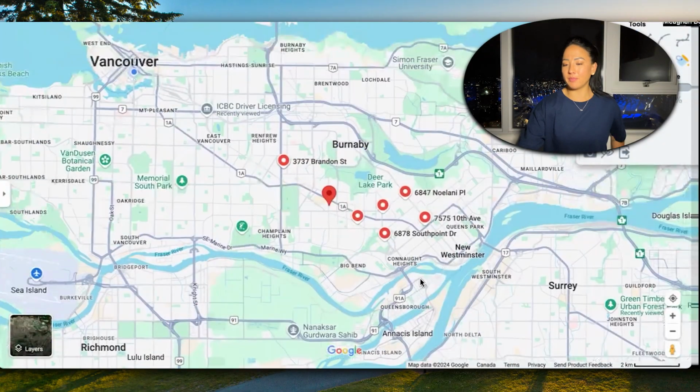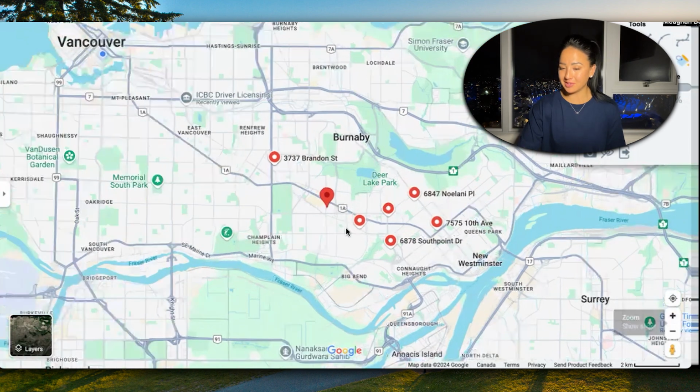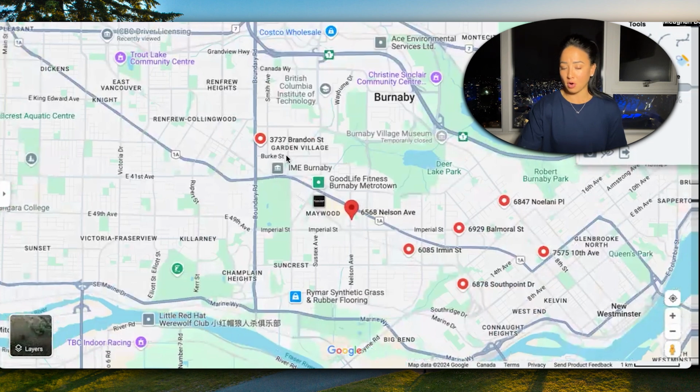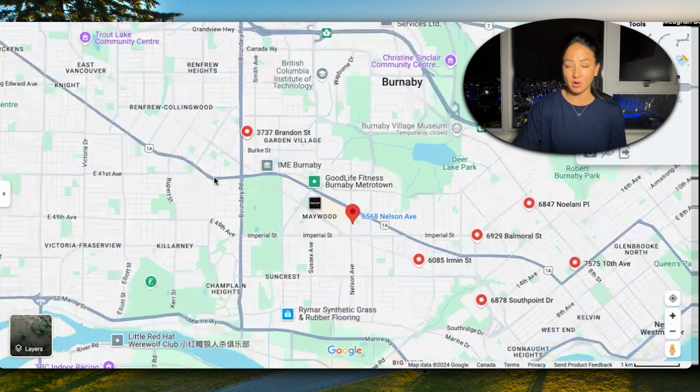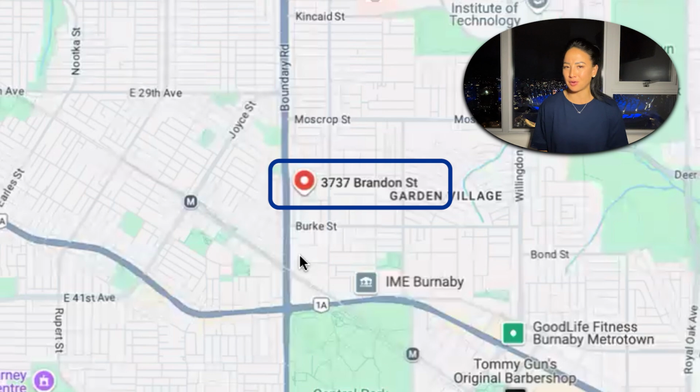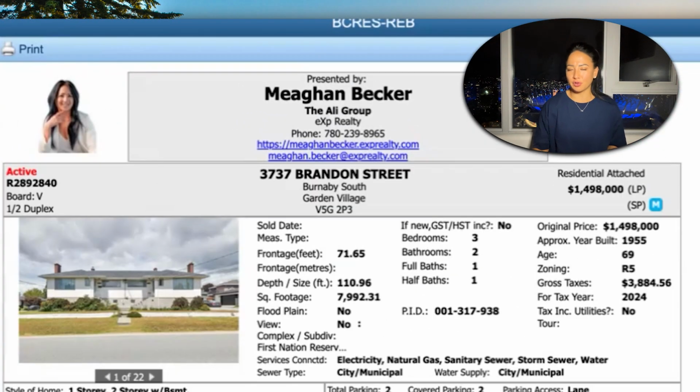Okay, we are in Burnaby, and you'll notice most of these properties are centered around southern Burnaby here, strictly due to the price point. So we're going to start in the west and work our way out to the east. We're actually going to look at 2 properties here on Brandon Street. This is just off of Kingsway, right on the edge of Boundary Road, which is the boundary between Vancouver and Burnaby. This is an area called Garden Village.